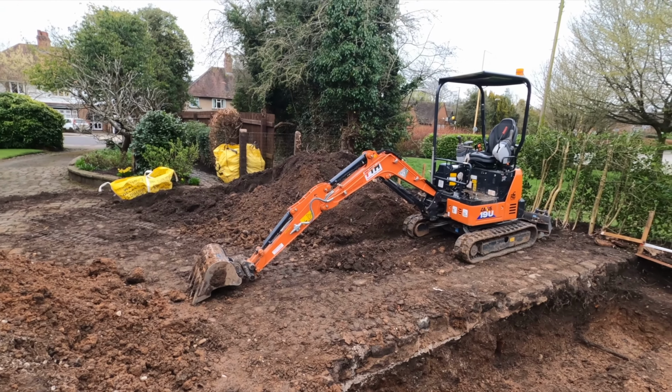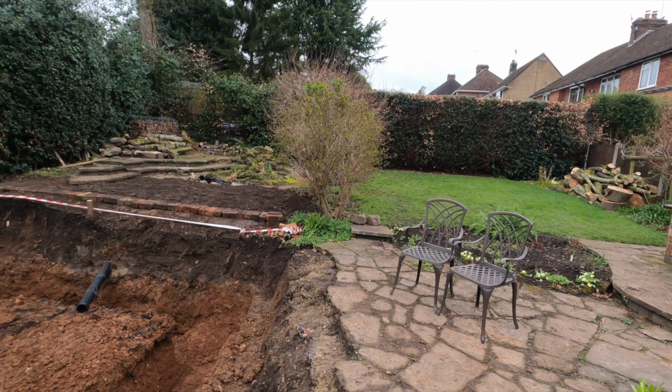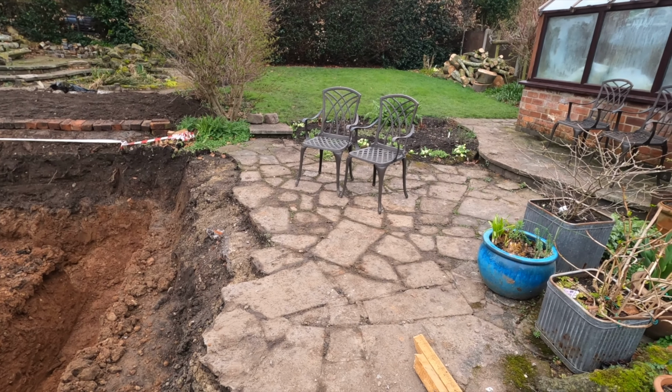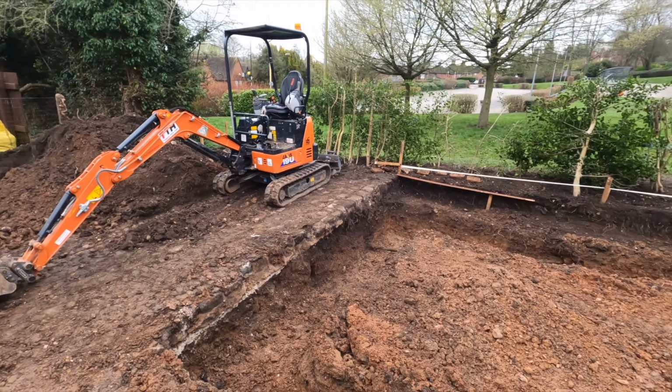But other than that, the customers are happy to keep some of the topsoil, and they'll keep scattering around the garden under the fences and make a few new flower beds. Yeah, eventually this paving here is going to come up as well, so that'll give us some more room for that topsoil to go possibly. So yeah, let's get today done with.